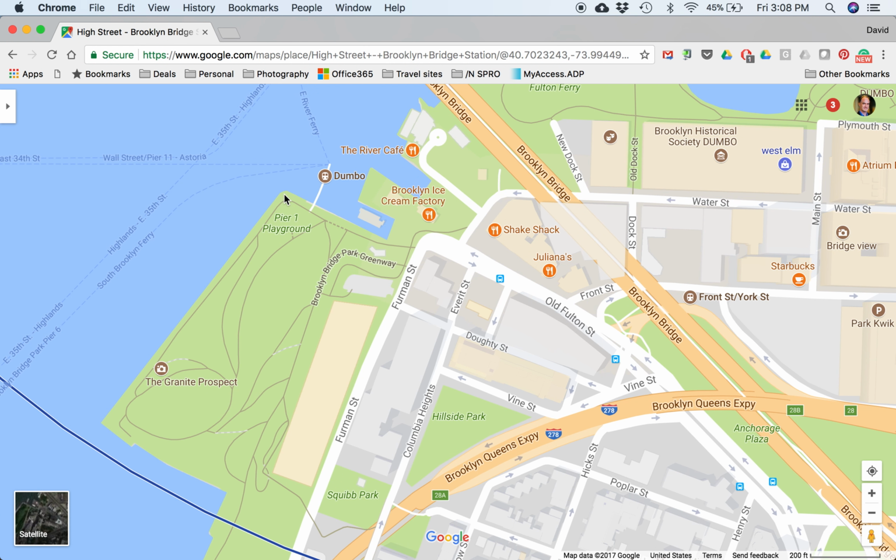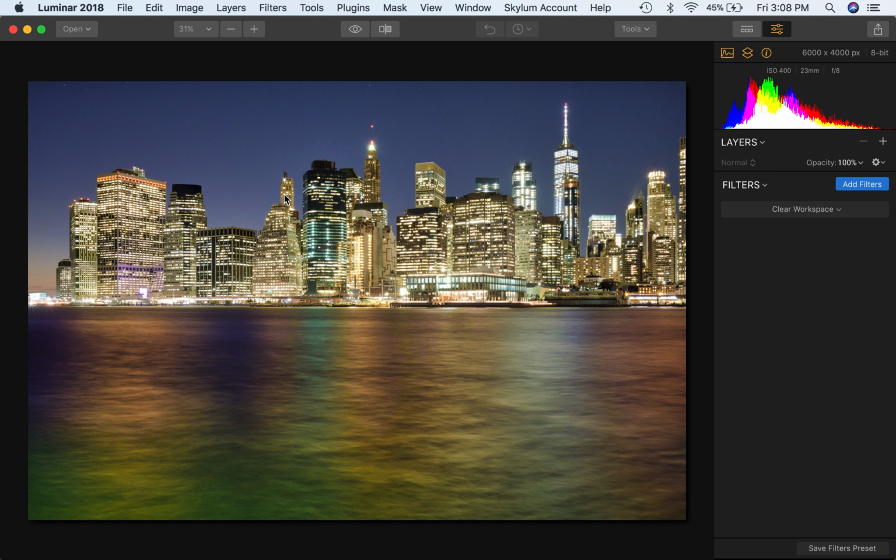Gear really is not that essential for these pictures. I would propose to you that I could get this basic image with most any camera. Here's some key recommendations. Number one, if you have optical image stabilization, turn it off.